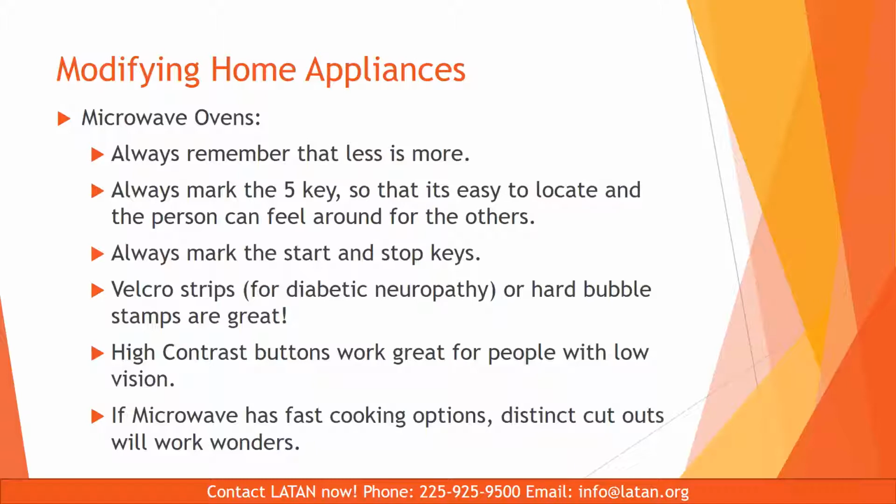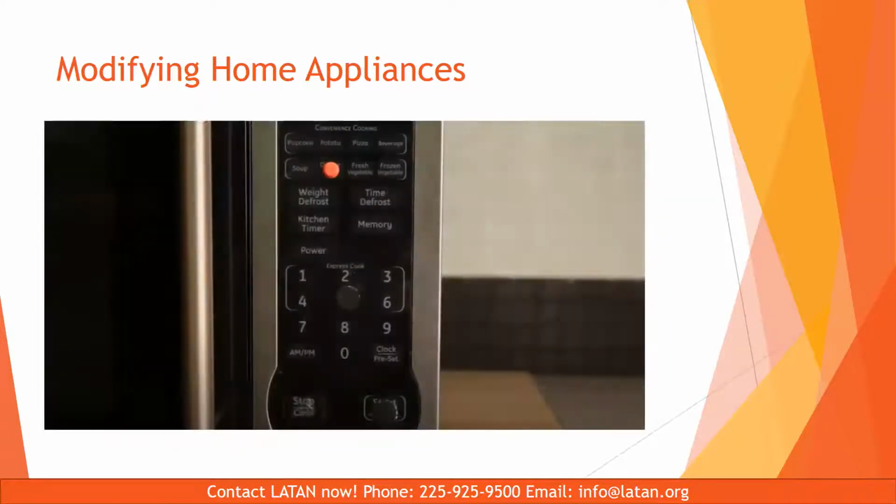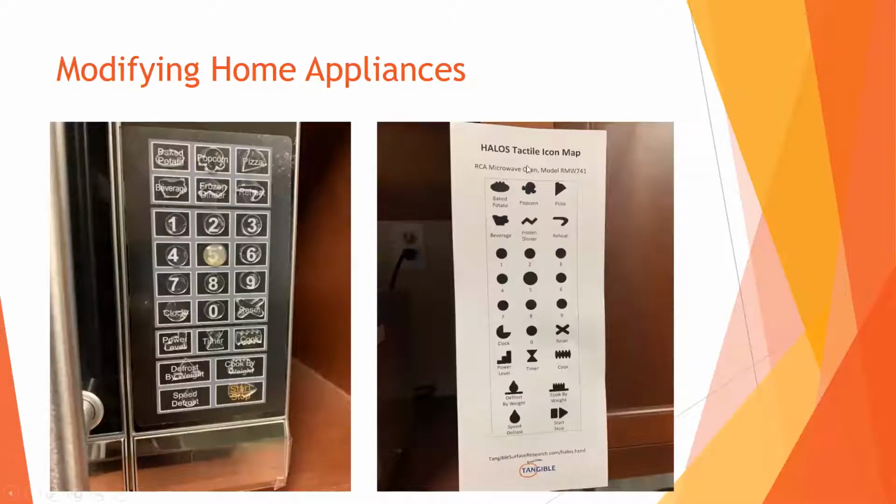When paired with a microwave that has quick start functions like popcorn or pizza settings, the user can easily switch and find which pre-programmed setting they wanted and go straight to cooking. Here is an example of this right here. All we have to do is insert the food, find pizza, and then press start.